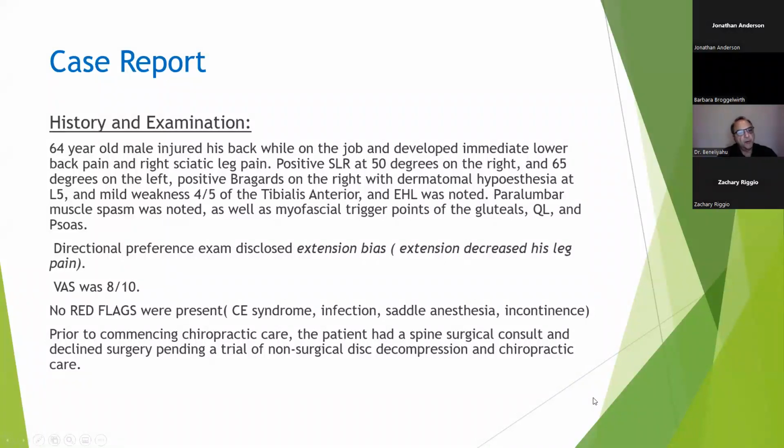So here's a 64-year-old male. He hurt his back while working. He developed low back pain and right sciatic leg pain. He had a positive straight leg raise at 50 degrees on the right. He had a well leg raise or cross sciatic sign on the left, positive Bragard sign. He had some mild sensory hypesthesia with a pinwheel in the L5 dermatome, some mild weakness of the L5 myotome, the tibialis anterior and EHL, along with some spasm. He definitely had an extension bias, meaning everything that Zach just talked about.